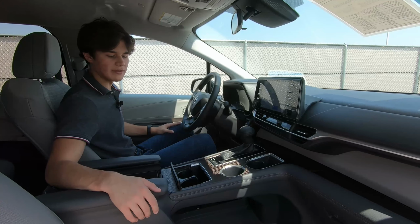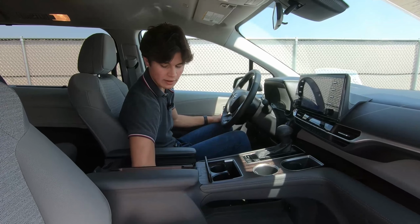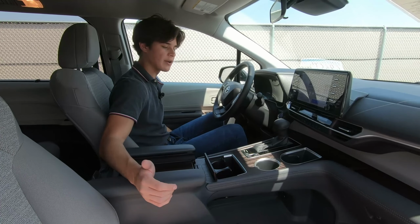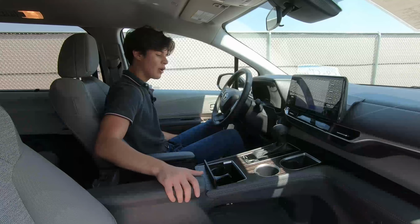Now, another thing I want to talk about is the amount of storage space up here, which is absolutely insane. You get a really, really deep center console right here that I can stick all the way down to my hand, all the way up to my elbow. Now, on top of having all that space up here, you do get 8 cup holders here, 2 on each door and then 4 in the center control stack right here.